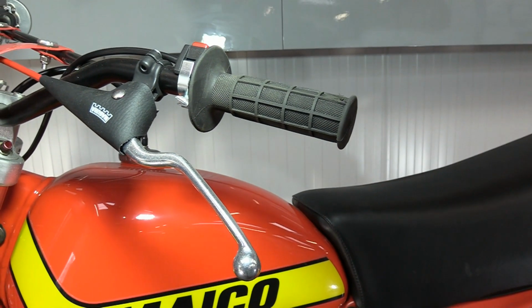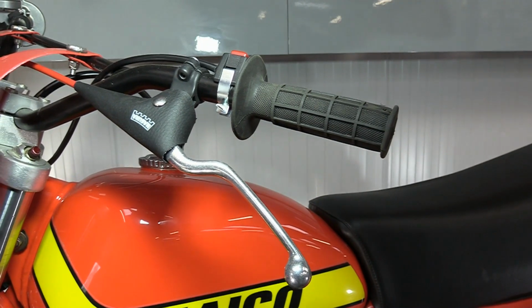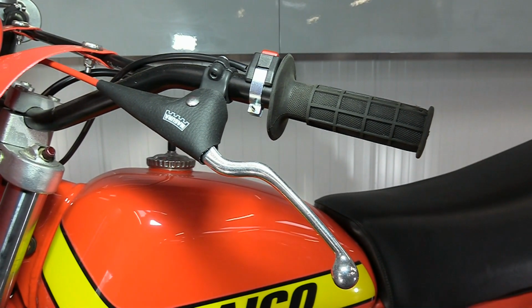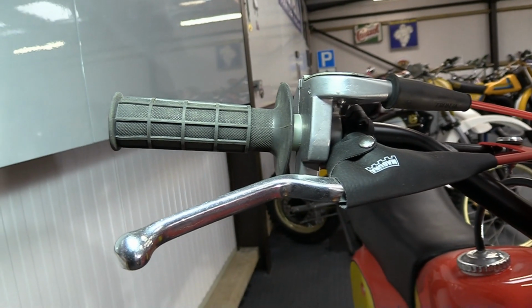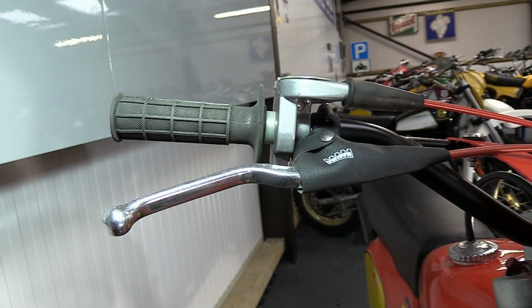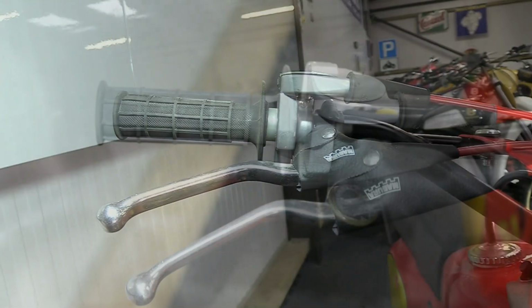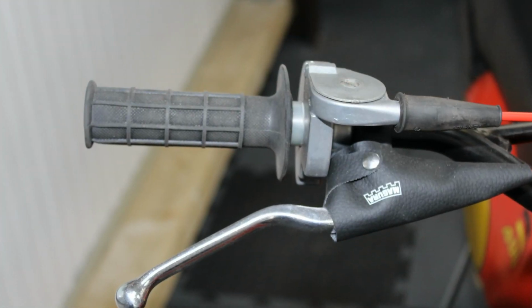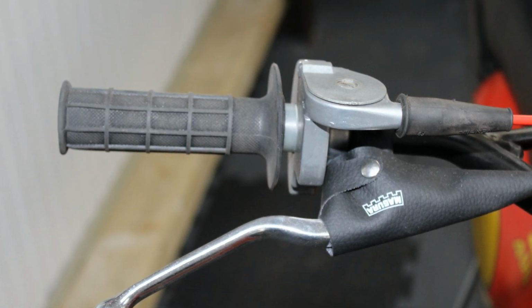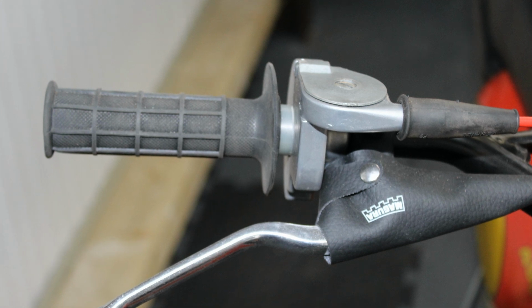Now, once more, it looks like Keith has pulled out all the stops to try and keep things as period correct as possible on this bike, and he's fitted these quality Magura levers and their covers, and of course, as in 1978, a Swedish-made Gunnar Gasser twist grip just to keep those Maico horses under control.